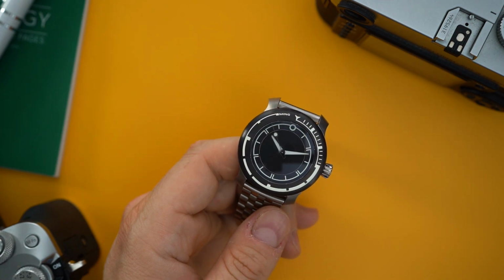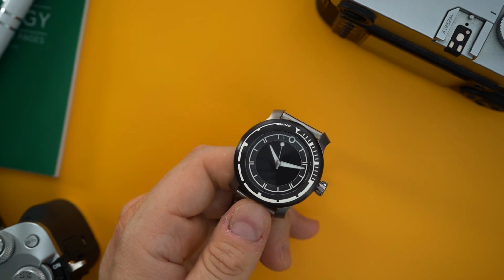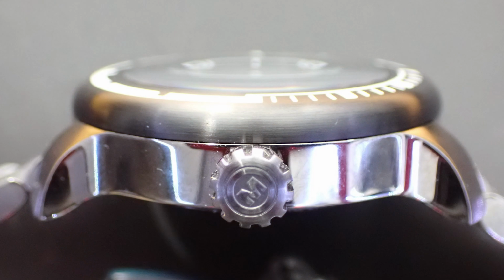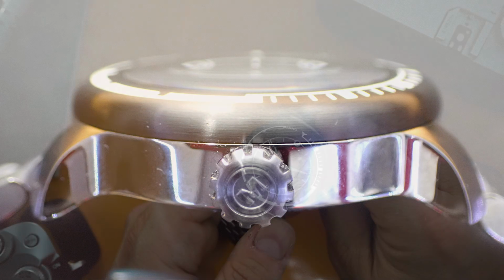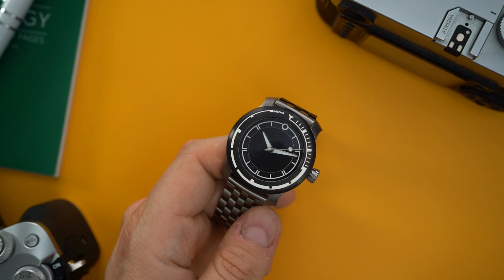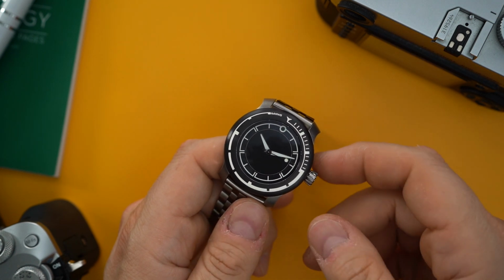Now, I did mention that this is a dive watch. You do get 1,000 meters of water resistance, and I have to say, for the thickness, that is a lot of water resistance. You really don't need 1,000 meters of water resistance, but they did it, and I think they do it because obviously they want to just say they're able to do it, I guess. I don't know. But you get a screwed-in crown and a screwed-in case back.